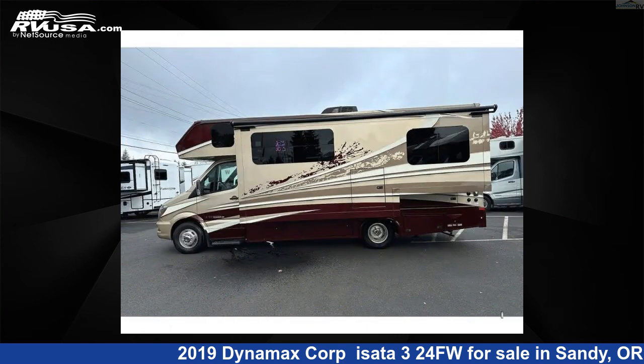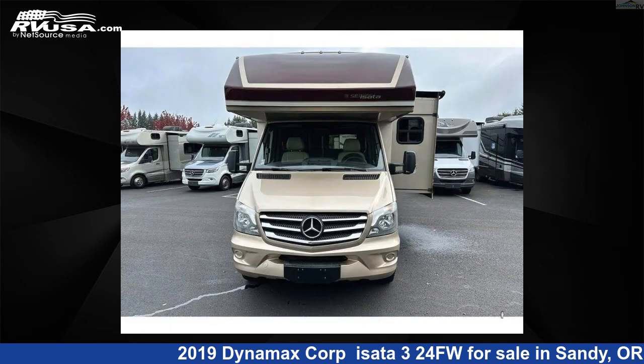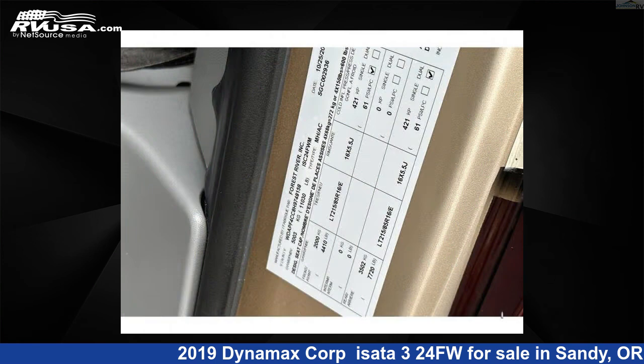This used Dynamax Corp features sleeps 3, slideout, and 35 gallons fresh water capacity. The floor plan layout of this Class C features rear bath. This 2019 Dynamax Corp isata 324FW is built on a Mercedes Benz Sprinter chassis.